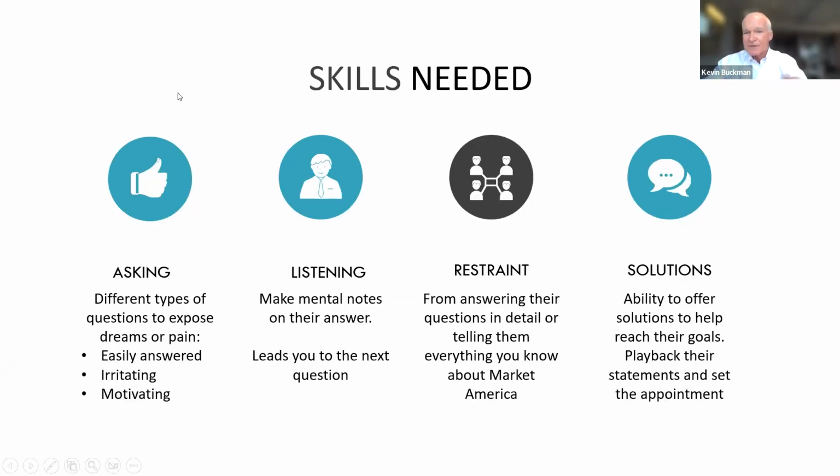All right. Skills needed. You've got to be able to ask questions. You've got to remember to listen more than talk. We want to keep the dialogue going by asking questions. We want to listen, because that's going to probably tell us what the next question is going to be. Because we want to keep it about them. They need to be the issue.